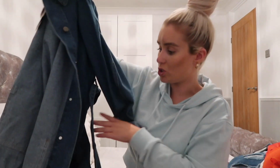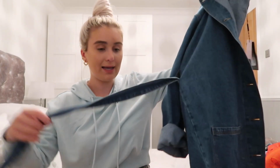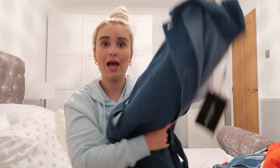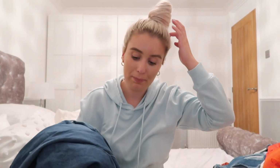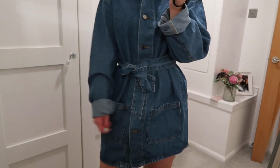Okay, last couple of bits. I bought this denim, I think it's called a trucker jacket. This is what it looks like. It's really hard to show you because it's so big. But yeah, that's what it looks like. And then you get a tie bit around the waist. You can see better in the little clip, but I purposely bought this a size up because I thought this would look really nice as a dress.